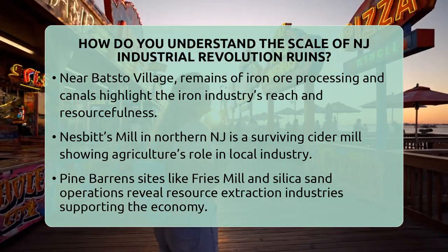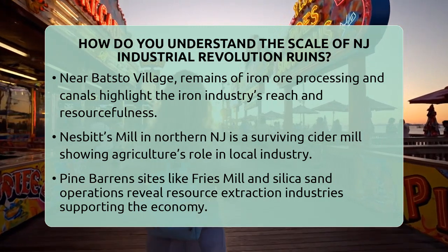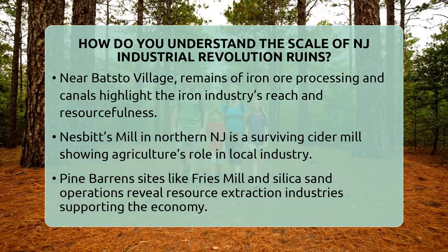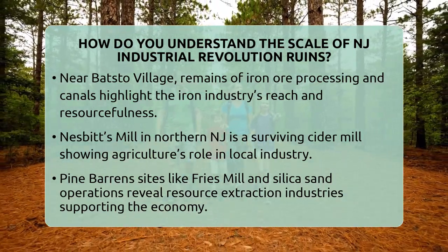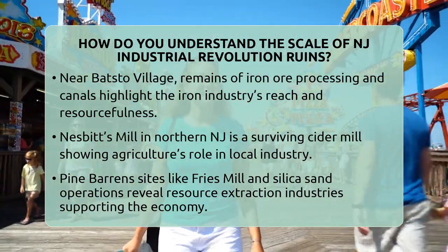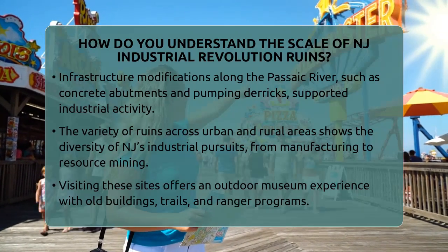the supply networks were. In northern New Jersey, Nesbitts Mill is still standing. It is one of the few old cider mills left, with stone walls and old machinery. This site shows how agriculture and food processing played a role in local industry. It's a small but important piece of the larger industrial puzzle.